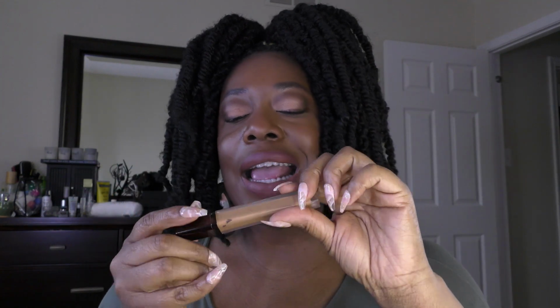Now, my issue is that Hourglass for so long just kind of outright refused to provide shades in deeper tones or deeper shades for ever. And consumers were asking for a really long time, and they were just like, nope. And then they okey-doked us by showing us some stuff that looked like it would work on deeper skin tones. And then we come to find out they was playing with us.